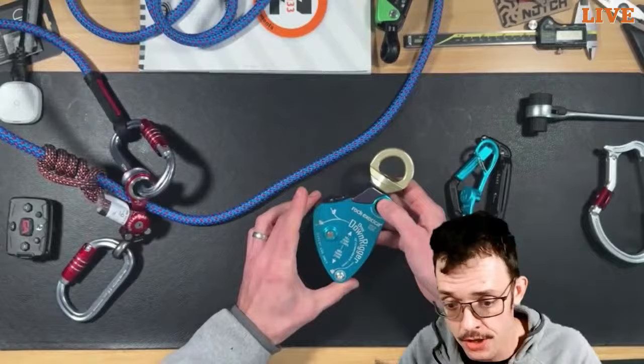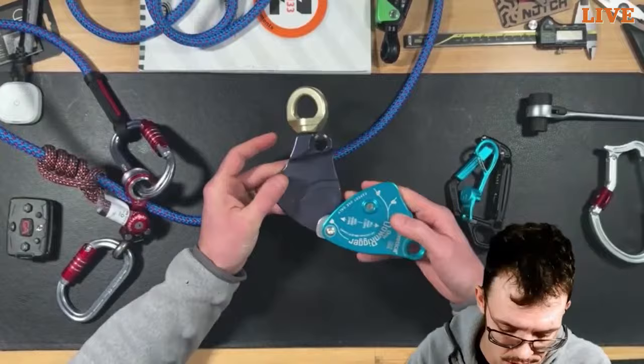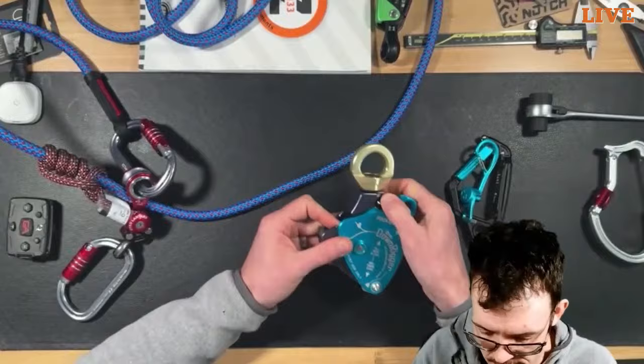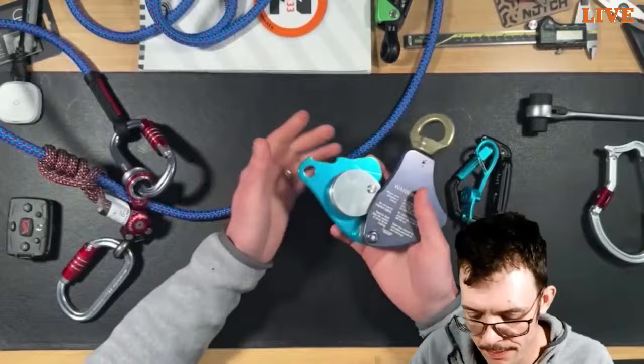This is the Rock Exotica Downrigger. This was invented by a good friend, Jamie Merritt, who also invented the Akimbo. And this device is just as slick as the Akimbo, but for rigging. You see it's on the platform of the standard Omni block from Rock Exotica. That's a really burly swiveling platform. And what this does is it allows you to use two different brake hands to control a rope that you're using for rigging. So you can put up to 300 pounds of weight on here and use it like a porter wrap in the tree that you're able to control.